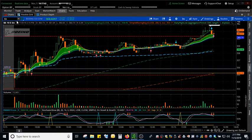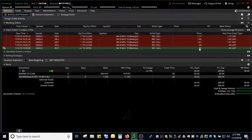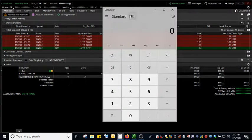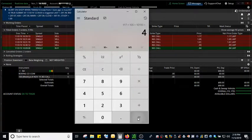You see I bought four contracts. I legged out of them. My profit was like 23 point some percent. 117, 105, 101, and 93. My average exit was, I think, 104.